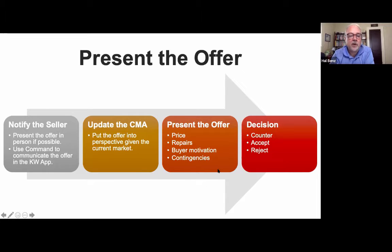The process: notify the seller, update the CMA, right? When you're reviewing an offer, just as we do for buyers, a quick little CMA to show a little bit of what's going on in the market so that the buyers can construct a good offer. It's probably time to go back and update the CMA and take a look at what the current market conditions reflect to see if this matches up as a good offer. Things change, right? Following the market changes is part of what we do for our sellers.